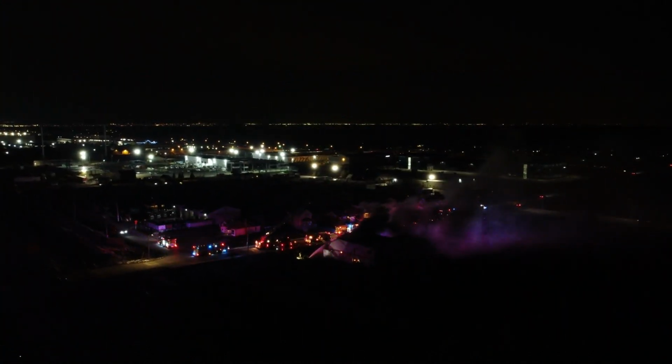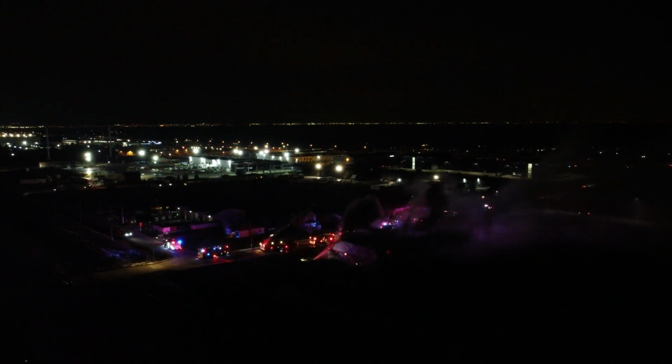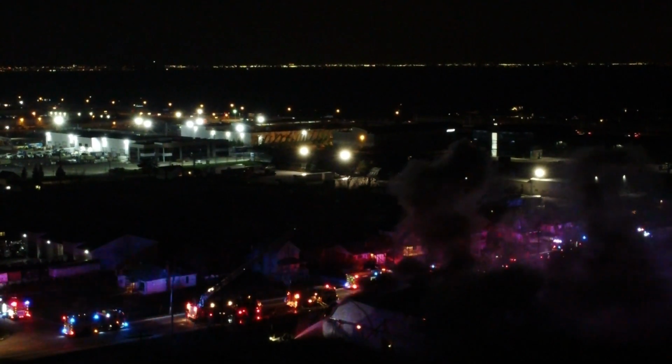I'll tell you that it was really windy. You see how the smoke is blowing, like, low and over? We're going to get some good flare-ups here, guys.